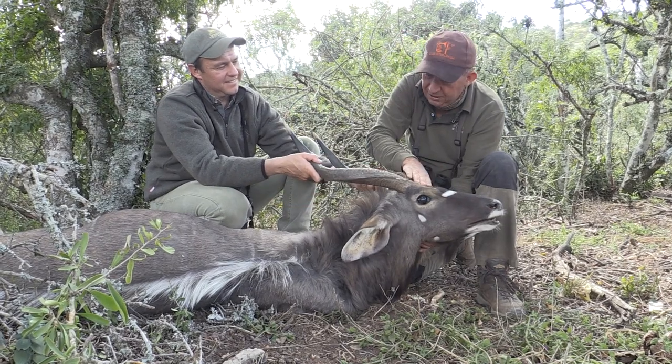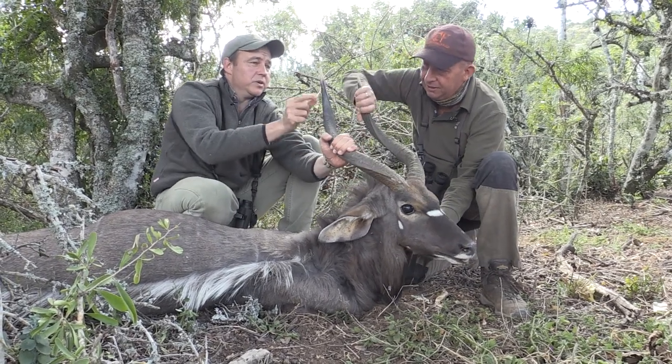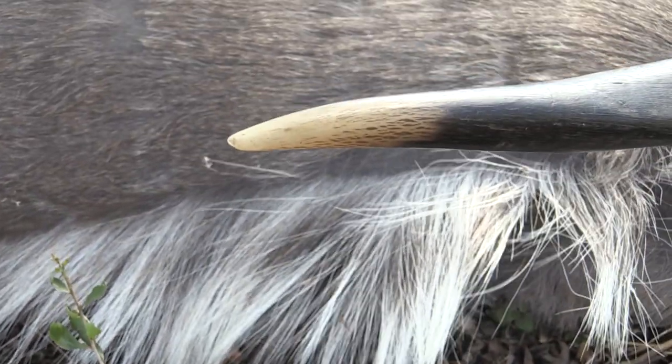Yeah. You wanted to make sure, because there were so many bulls around, I had to double check all the time. Yes. And I was always looking for these white tips. I've seen these white tips. It's very ivory. Yeah, it's the ivory. Is that the age? The age, yeah.